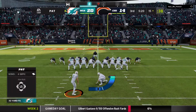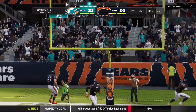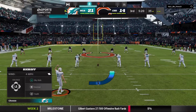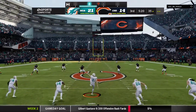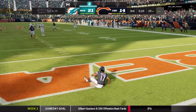Tua Tagovailoa with his third touchdown of the game, number 7 on the year. And the Dolphins on just 2 plays have taken the lead. Extra point up and good by Sanders. And the lead is now 21-14. Now after the touchdown, ready to kick it away is Sanders. Here's Jakeem Grant from his end zone.